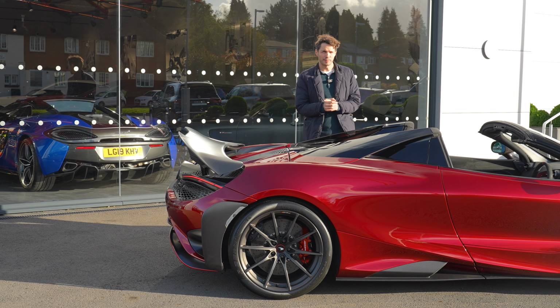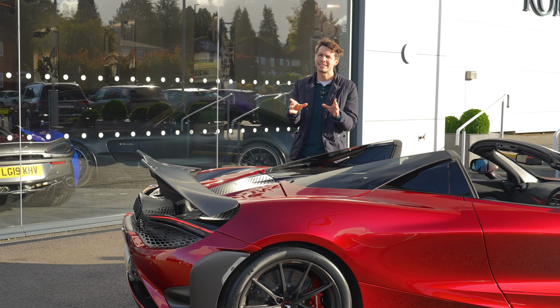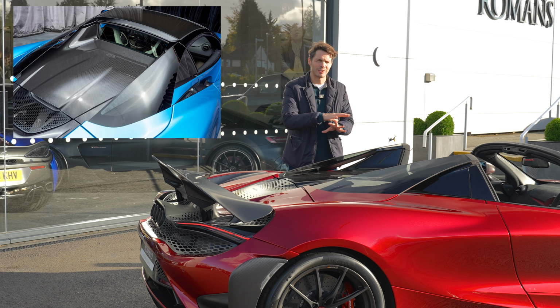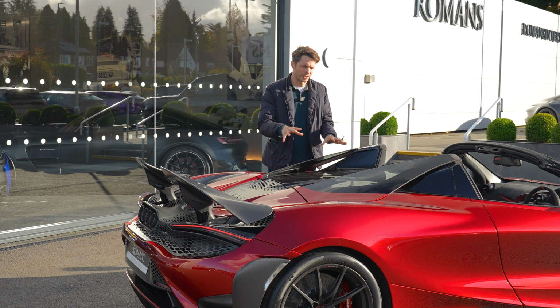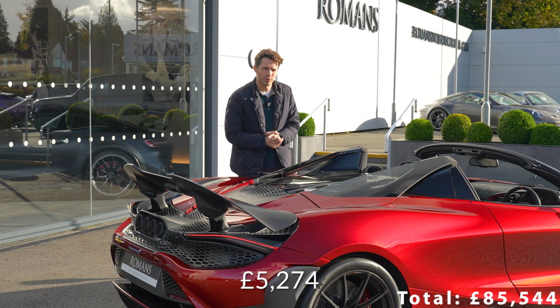So another MSO bespoke option is to have the tonneau cover in gloss black. You can actually get this in carbon, but personally I think it can look a bit overkill when all that carbon, but all of it in gloss black, £5,274.